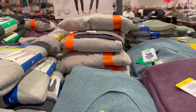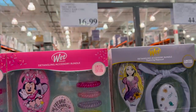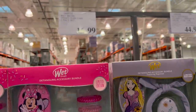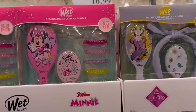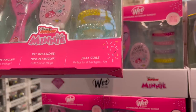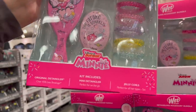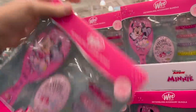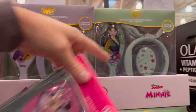All right, thank you. If we had daughters or granddaughters, this would be great. The Wet Brush Disney Hair Care three-piece set, $16.99. You get a brush, a mini detangler, and it's all Minnie Mouse. They also have Rapunzel and Mulan.